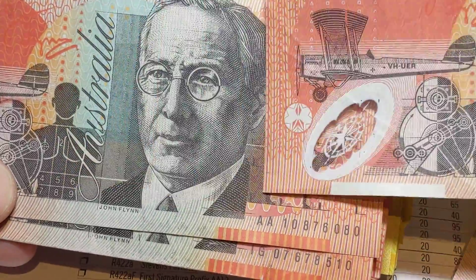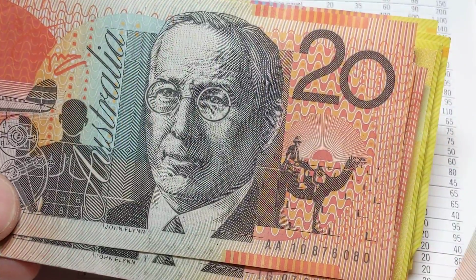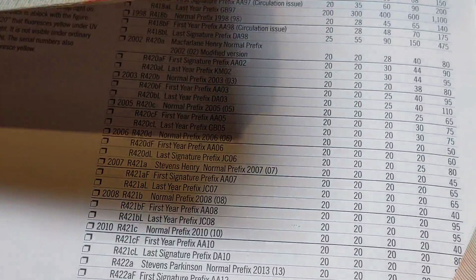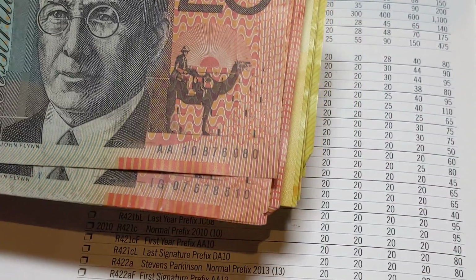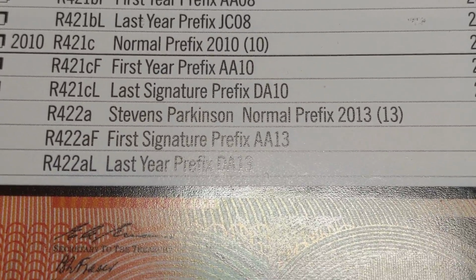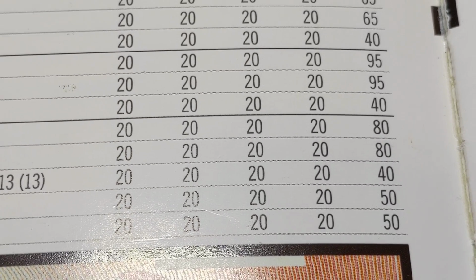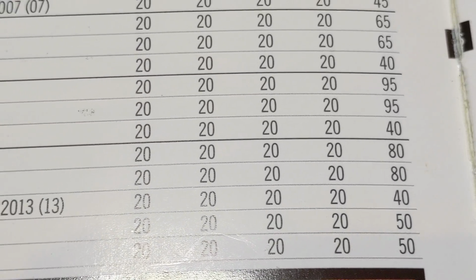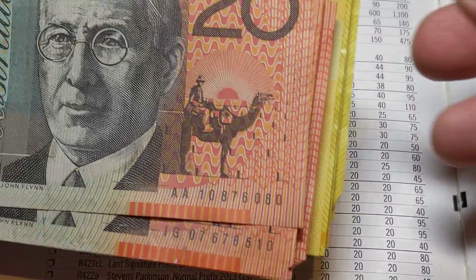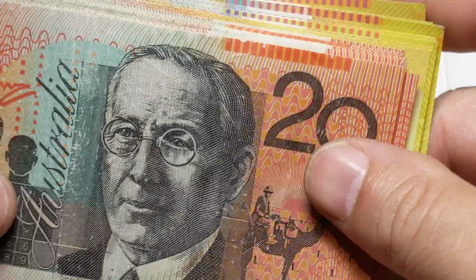Oh, and right behind it we've got an AA10, so we've got 2 nice notes in a row there. So that's another one I need to keep aside and have a look at, and move those guys out of the way. So we've got a 2010, so we can see there AA, but really if it was in uncirculated condition it might be worth something, but basically in any other grade according to the book it's possibly only going to be worth face value, but I'll put it aside as one that I need to do more research on.